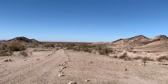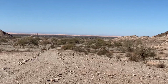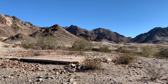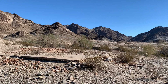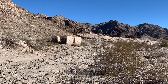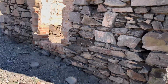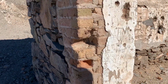And looking back down toward Ogilvie Road, you have a better vantage point of the Glamis Sand Dunes. And as you follow the walking trail through the historic site, you'll see evidence of buildings with spectacular backdrops. And if you venture off trail, you can even go in and check out some of these old buildings. Look how thick these walls were. Yep, that's a pretty thick wall.